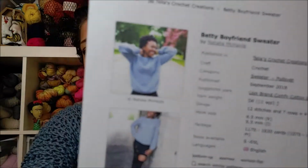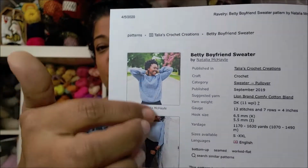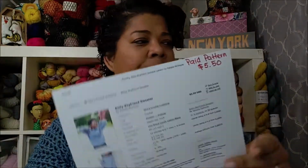She also has the Betty boyfriend sweater, which is a sweater that goes up to 2XL. I like the look of this sweater a lot. Let's see if I can get this to focus. I like the look and the drape of this sweater a lot. This is a paid pattern.